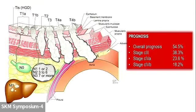As far as the staging is concerned, those tumors limited to the mucosa of the esophagus are staged T1A, and those tumors that involve adjacent structures are staged as T4B. As far as prognosis, the overall prognosis is 54.5%, and for stage 3 cancer, it is 38.3%. For stage 4A, it's 23.6%, whereas for stage 4B, it's 18.2%.